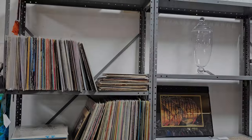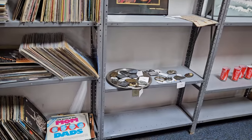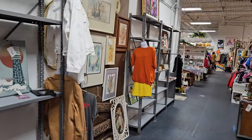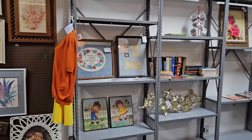Yeah. Wow, this whole wall here was beautiful. TV lamps. Hager vases. Well, whatever you want to say. It was a beautiful display, so maybe he sold them all or just decided to move them out.